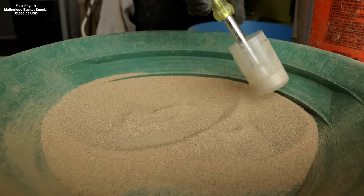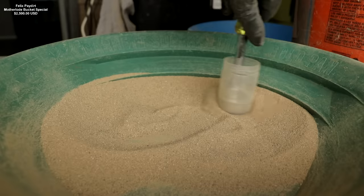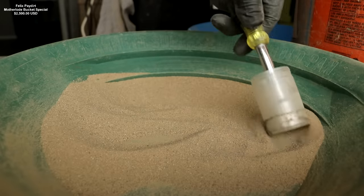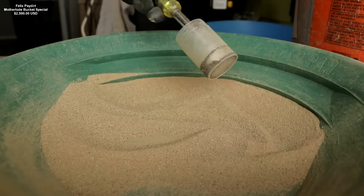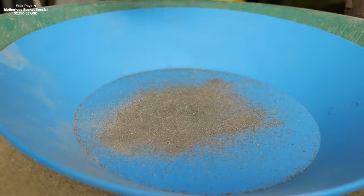You know, if this was real concentrates, it would be full of black sand. Of course, I'm not expecting it to be real concentrates. It's basically a bucket of dirt with some gold added. So I did three pans, and this is the only amount of magnetic stuff that I got.